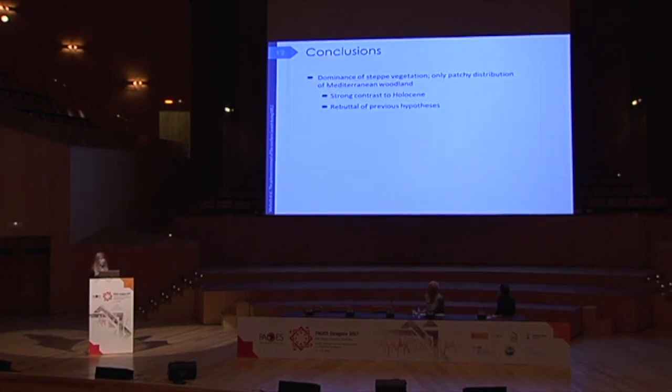So with this, I'd like to come to my conclusions. So in general, we had a dominance of steppe vegetation in the whole study area. There was not a dense Mediterranean woodland, but rather only a patchy distribution of Mediterranean woodland. So the trees and shrubs were probably distributed at habitats which were moister than other places. So this is a strong contrast to the Holocene, and it also disproves previous hypotheses about the paleovegetation of the southern Levant during the last glacial.